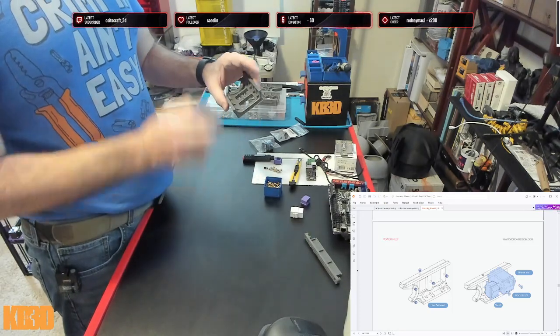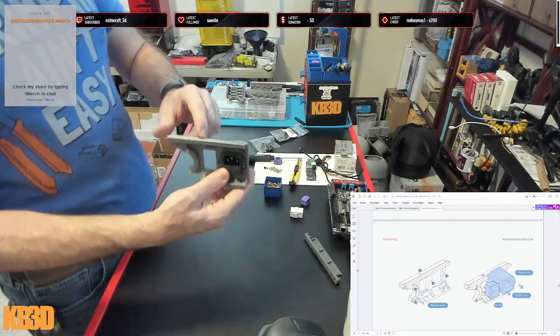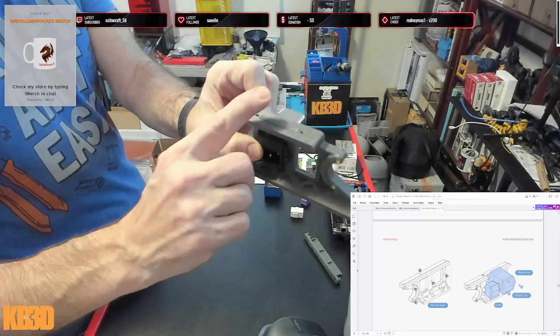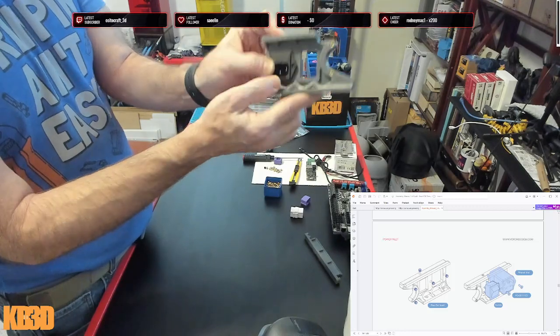And let's fuse down. So it's always good to try and remember which way this goes in. This has the little notched edge on it. So this is the part that goes up against the 2020. This has the heat set. This is where your bottom panel goes.